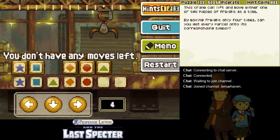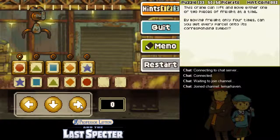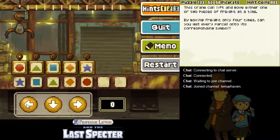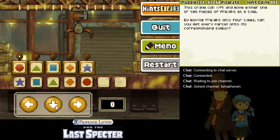Do I have... Oh, yeah, I have to do it in 4 moves. Okay. I feel like I have to get this circle out of the way first. But I feel like it's a waste to place it down without placing it where I need to.